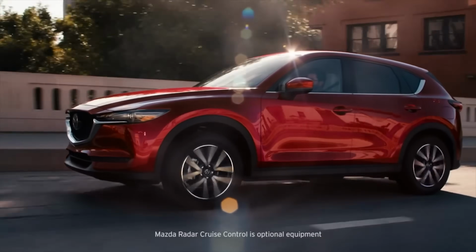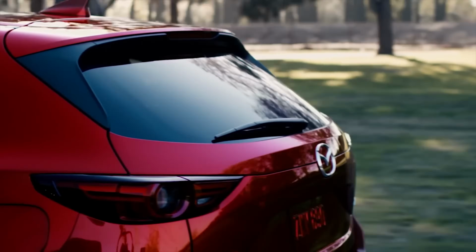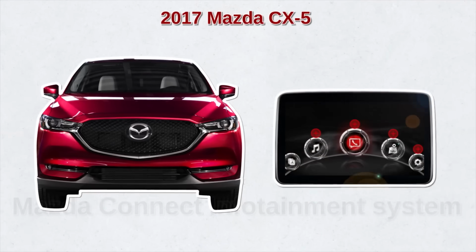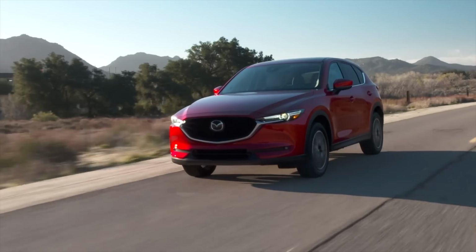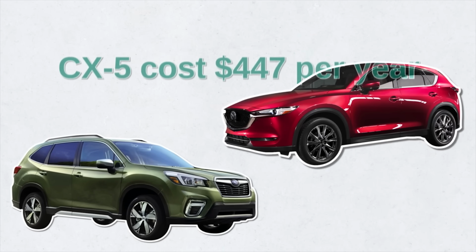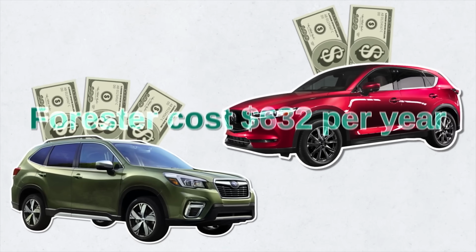So which models should you look at? 2017 and newer models have better crash test ratings in general compared to other models. Also, the 2017 was redesigned for improved overall ride, dampened cabin noise, and that year Mazda included the Mazda Connect infotainment system, so if tech features are a priority for you, that year can be a good one. The CX-5 in general has an average lifespan of 200,000 miles, and it also has a lower annual maintenance cost compared to the Forester. On average, the CX-5 can cost some $447 per year, which is $185 less than the Forester's average maintenance cost of $632 a year.